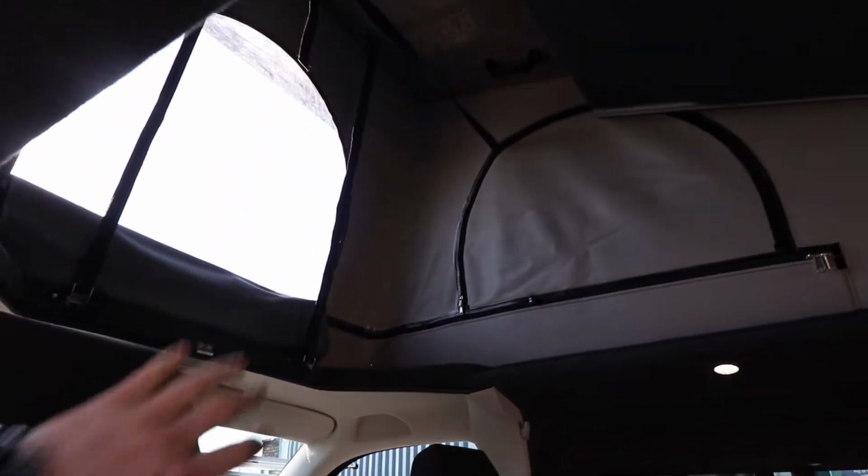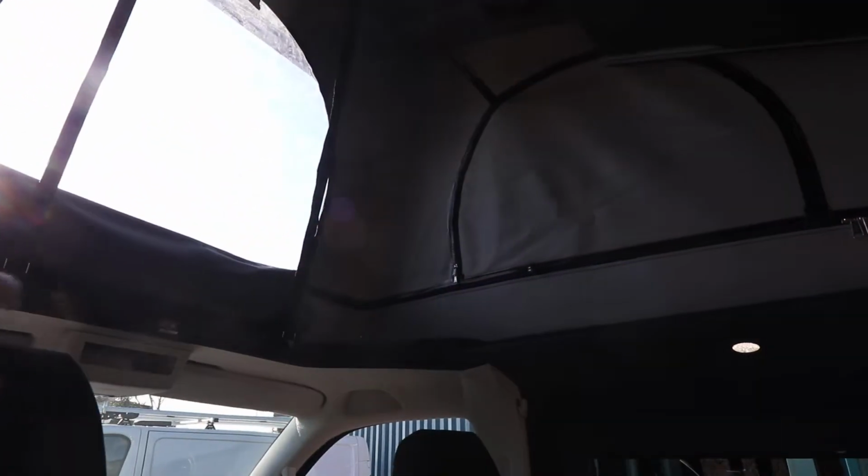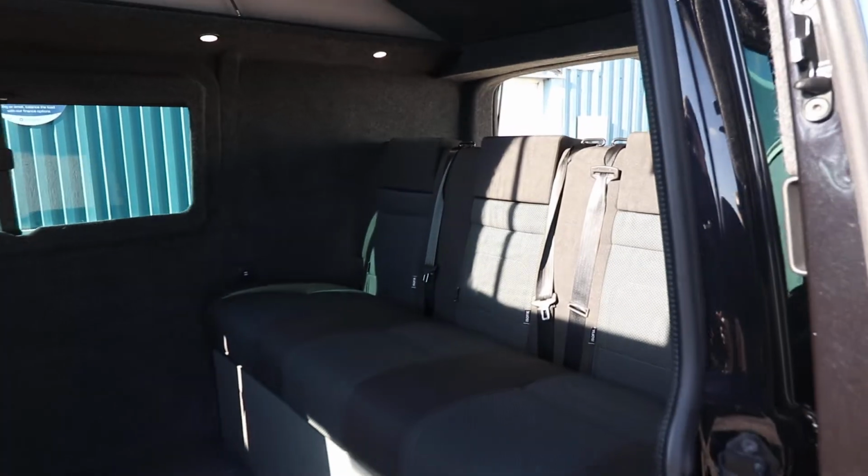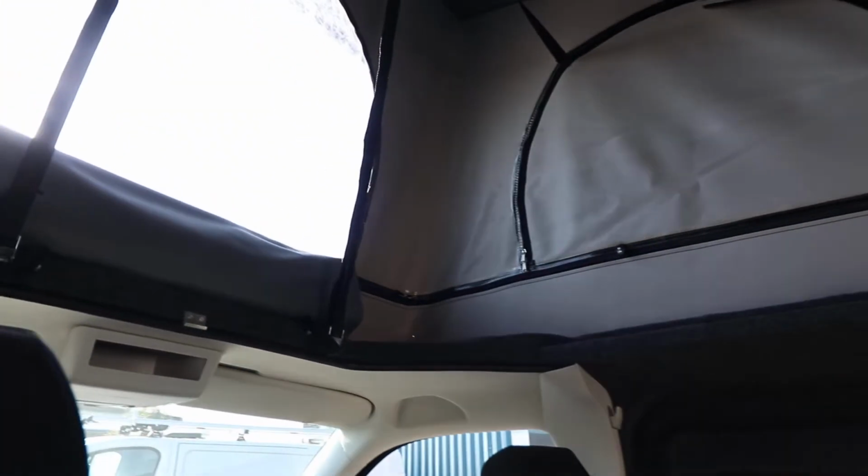As you can see here, this one is configured with a couple of windows. I've opened that one as well just to show you the sort of light which is really coming in here, and I'm not sure how well that conveys on the camera, but it really does flood the inside of this van with light, and it just gives you fantastic headroom in the back of here as well. So I'm 6 foot tall, and I can clearly stand up in the back of this van.